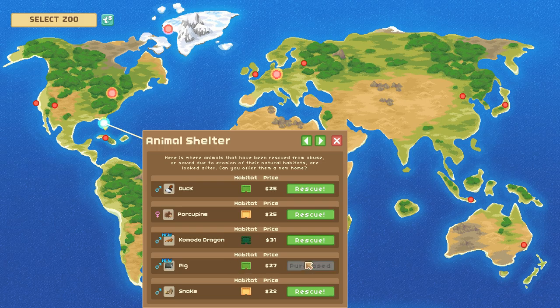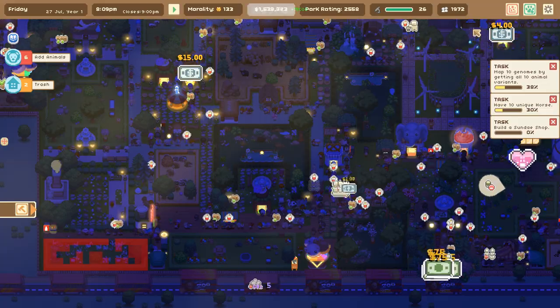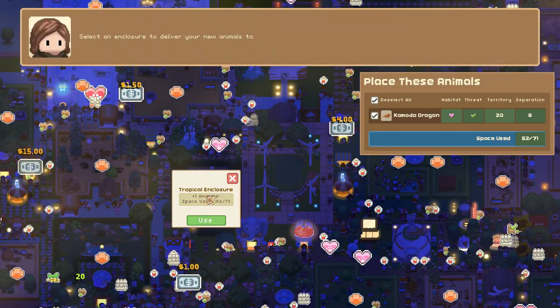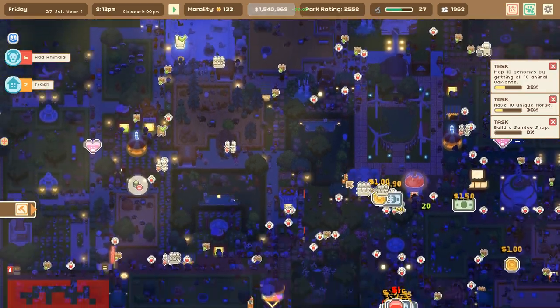There's new Komodo! Oh my gosh, it's a new pig! New pig! We absolutely have to go ahead and rescue that new pig because having a new variety of pig is a big deal. And there's also a new type of Komodo dragon. So we'll add that. Is this the right enclosure? Yeah. We'll add that guy into the enclosure.